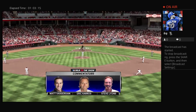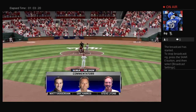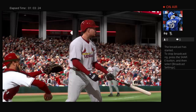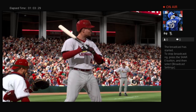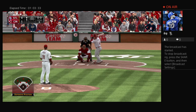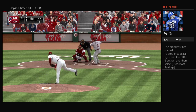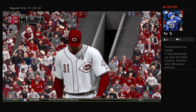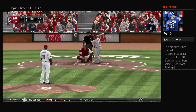Back alongside Eric Karros and Steve Lyons, Matt Vasgersian, as it'll be Yadier Molina to start things out for the Cardinals here in their half of the inning. First pitch coming. And he'll start the inning with a pitch that misses off the plate. It's ball 1. A lot of late movement on that fastball. That nearly came back to the outer edge.